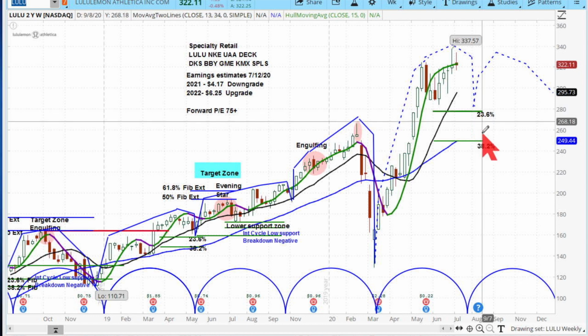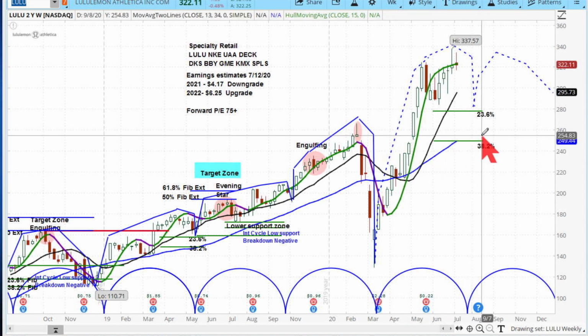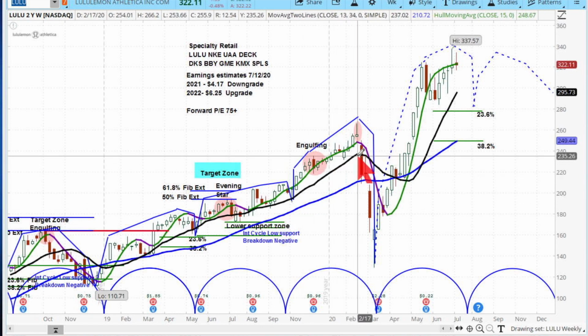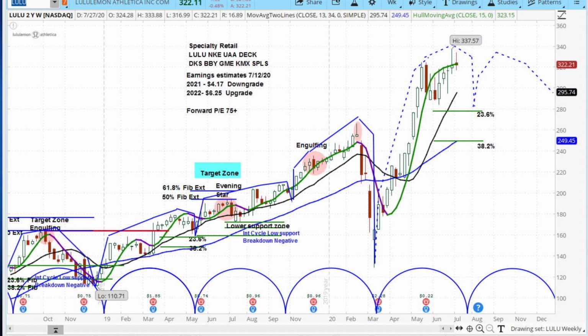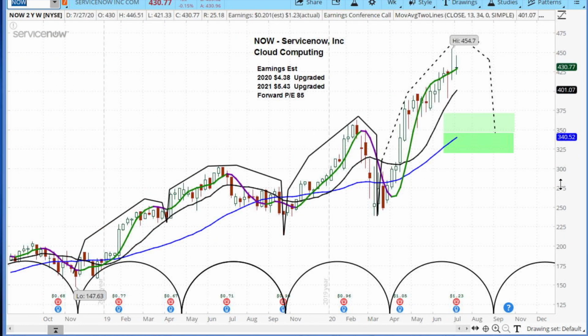It could get all the way down here to 247 at that next support, and that is where that 34-week moving average comes in. Often you only test in very bullish conditions the 13-week moving average, but that would still take you down here to about 295. So we think the next month has a ton of risk in a very, very overpriced Lululemon. There's only so many of these yoga pants that you could sell for the people that are staying at home. This forward PE at 75 is outrageous in my opinion, and we think the stock has got a decent amount of downside risk.